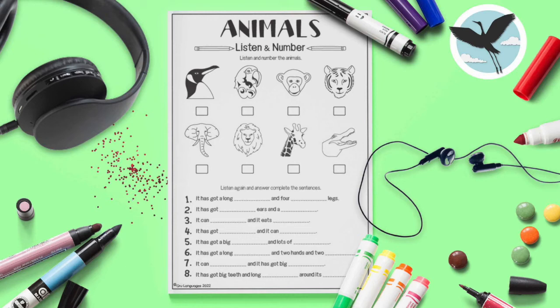Animal number 4 is very colourful. It has got wings and it can fly. It lives in the jungle.